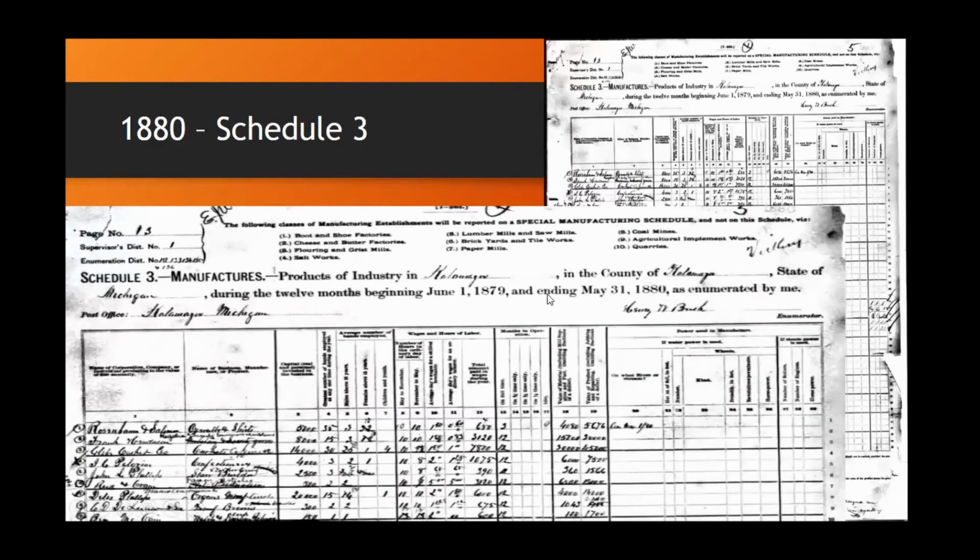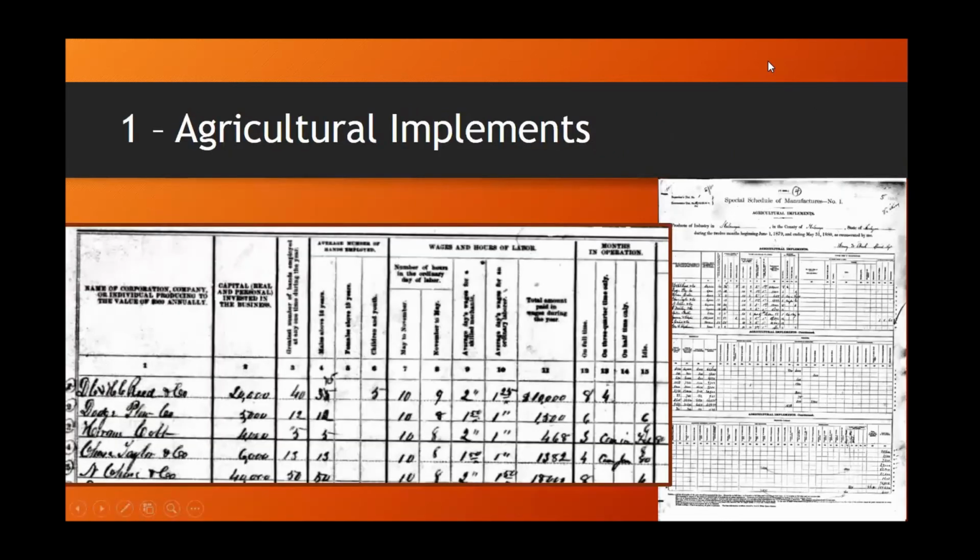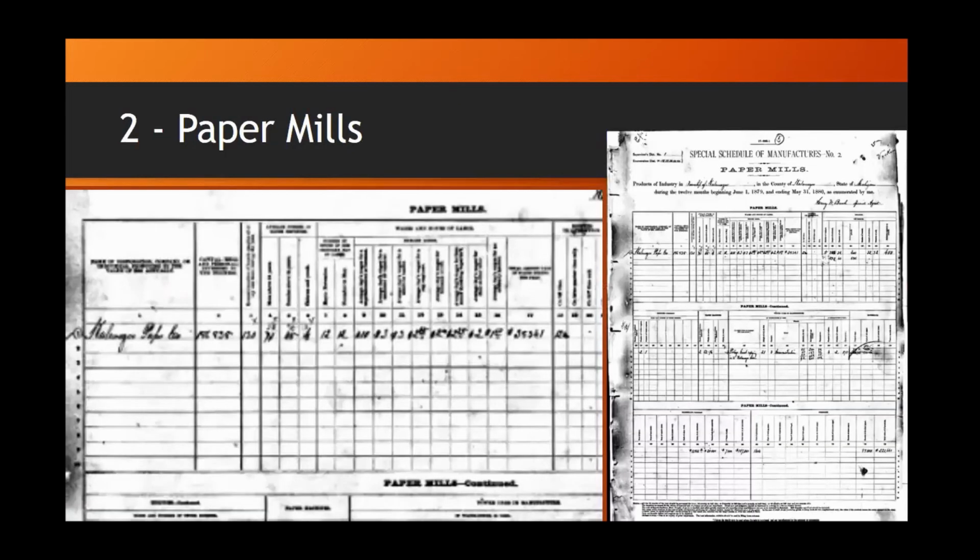And so again, there's another second view of it. And then this is a description of the categories. There's 12 of them. 2 of them were full pages for each one, the number 1 and number 2. And then the other ones were 3 and 4. The top half was 1 and the bottom half is another. So here's the agricultural one, and you can see some of this is the agricultural implements. So it's stuff that they would use for farming, paper mills.